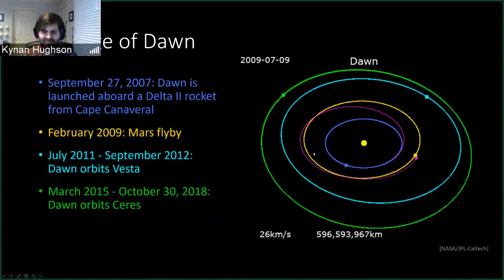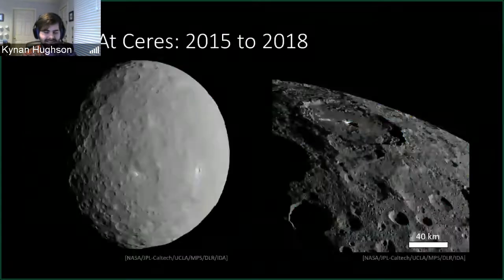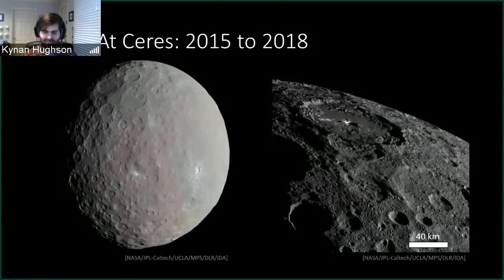So after making this launch in 2007, Dawn did a Mars gravity assist and then thrust out to Vesta, where it spent a little over a year before leaving on a 3-year cruise to Ceres, where it arrived in March of 2015 and spent almost 3.5 years in orbit around Ceres at different levels of altitude before its xenon fuel supply finally ran out on essentially Halloween of 2018. And it's that length of data set that we have available to work with. So recall back to that picture that Hubble took in 2004.